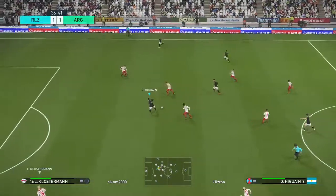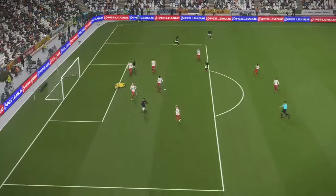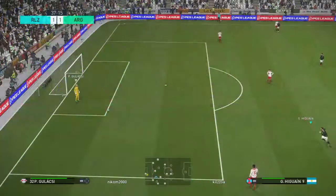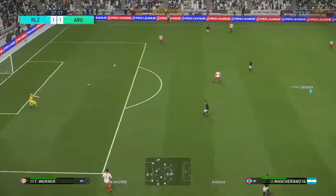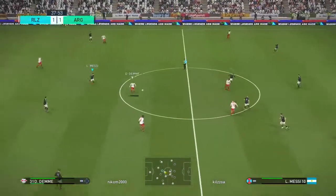Messi. Good ball. He's off on a marauding run. Hits one! Great ball to play him in, but he will be gutted to miss that. It's easy to say it, but difficult to stop it when runs in behind are being made like that. It so nearly came off for him.